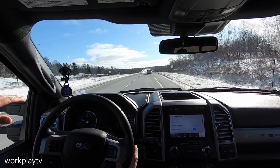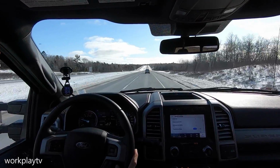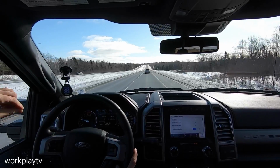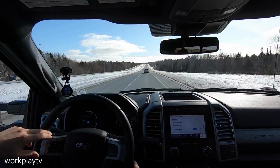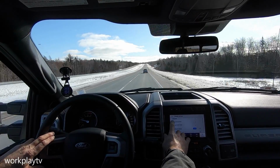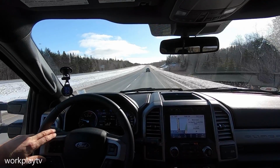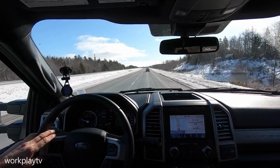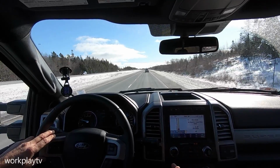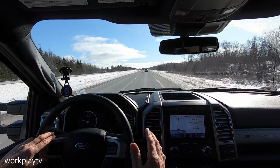Okay, so we're at 70 miles per hour right now. The truck is in 10th gear. We're at just a hair over 1500 RPM. This is the 355 gear ratio, guys. So if you had a truck with the 331, you would be even lower in the RPMs, which is very hard to believe for a Super Duty truck to be cruising at 1500 RPM doing 70 miles per hour.